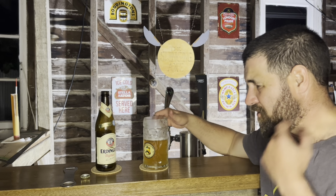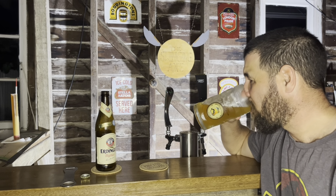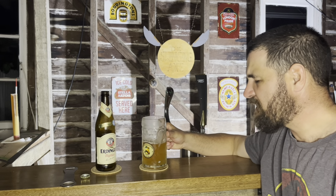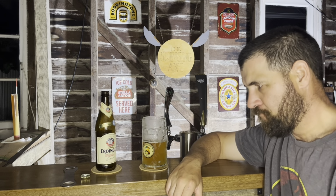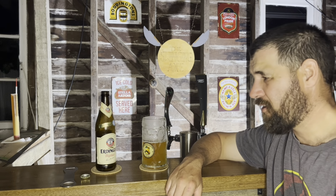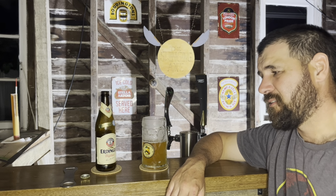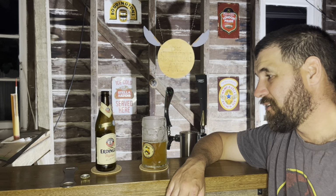So back to this Erdinger Weissbier. I'm happy to say that this is another excellent product from this company who purely make wheat beers. And I'd love to get hold of the Dunkel. It's hard to find. Probably have to go online, but then online, you buy it online and you're paying big money just for the transport.